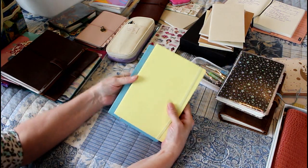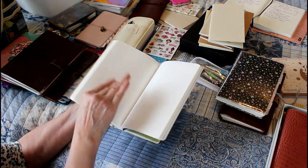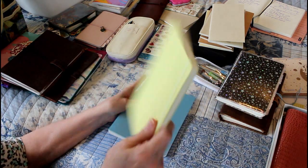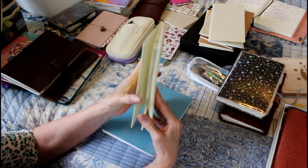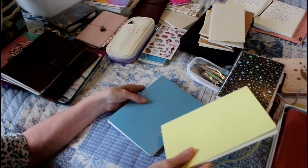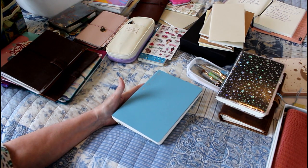So I did buy another Stalogy A5. I love this paper, it's awesome. And you can get a Leuchtturm soft cover. I got the soft cover Leuchtturm so that I could carry them both together, one being a bullet journal and the other being a commonplace notebook.